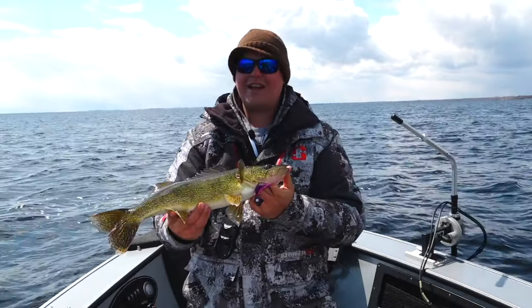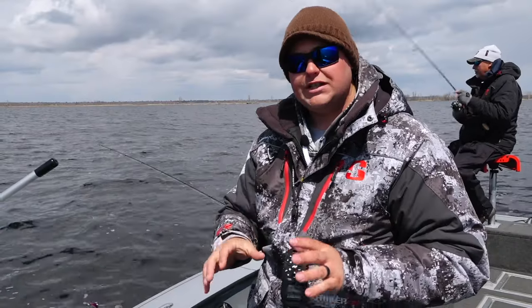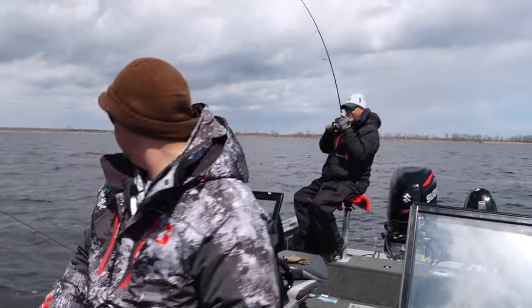So that's the nice thing about post-spawn, is that these fish are hungry. They've done the spawn now. Now they've got to pack some weight back on, and that's exactly what they're doing. You know, a lot of our fishing success today has come from our forward-facing live sonar.